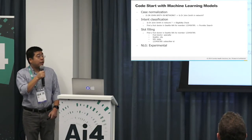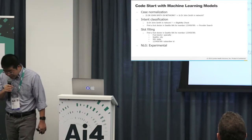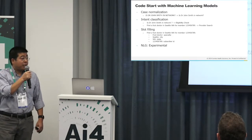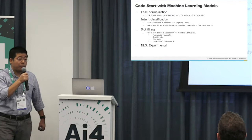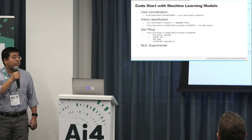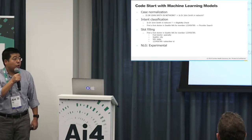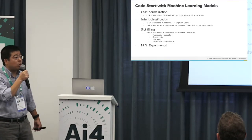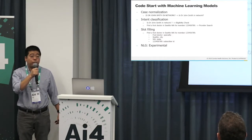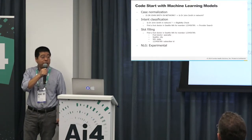Okay. So that is about the data pieces. Now the models. Internally we start with two models: intent classification and slot filling. That's our approach to building a chatbot. Intent classification is about questions like, is Dr. John Smith in network? We call this an eligibility check. And, find a foot doctor in Seattle for member 1, 2, 3, 4, 5, 6, 8, 9. That is a provider search. It's a multi-class classification problem.